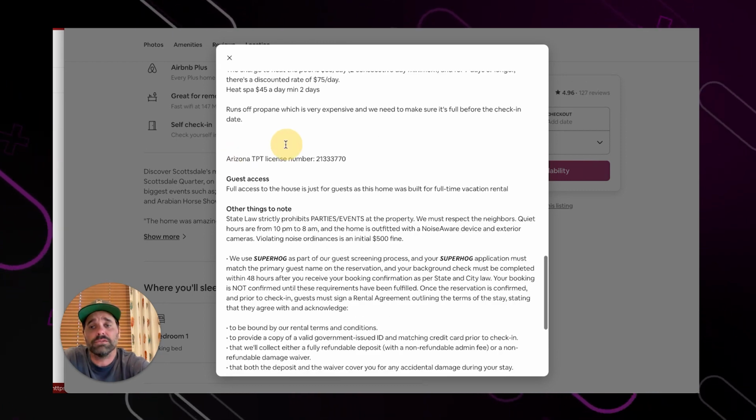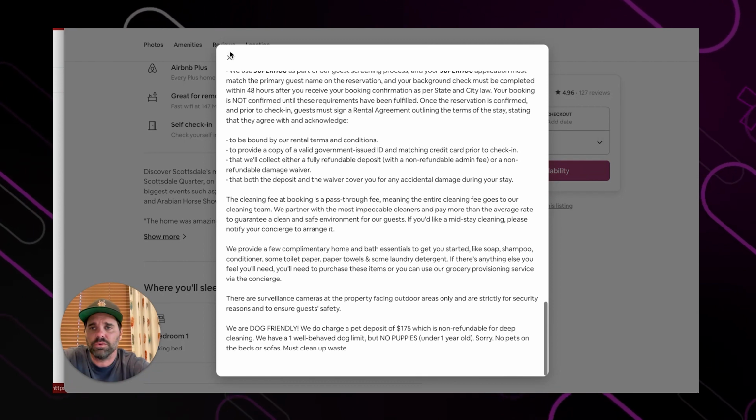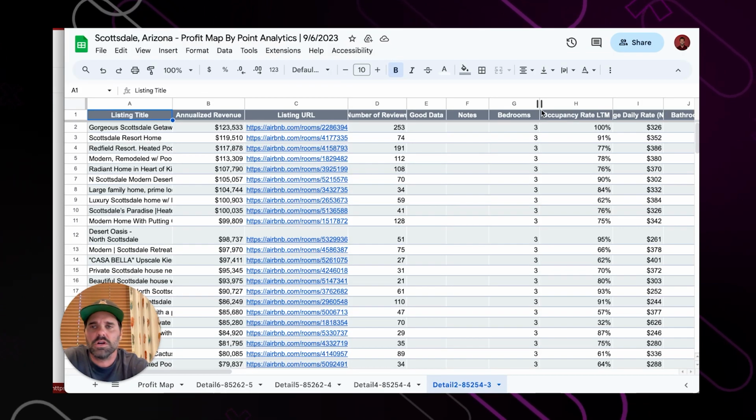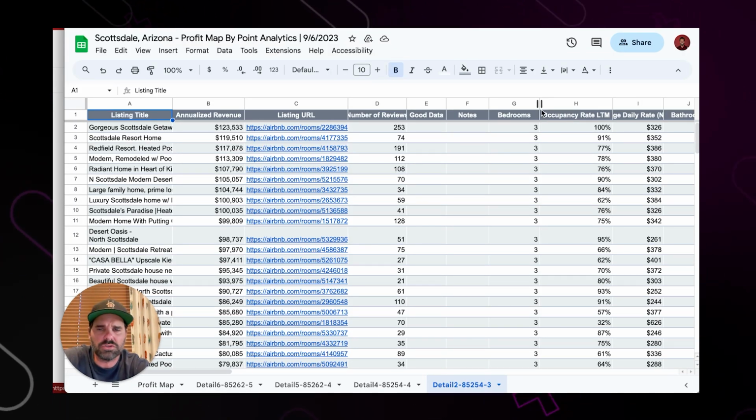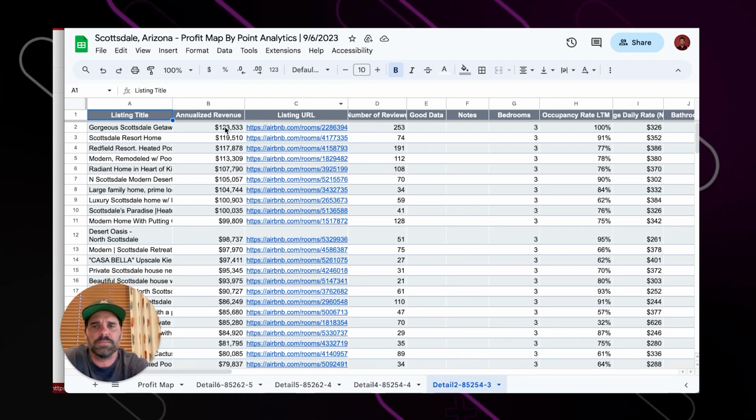Don't forget, if you're in Arizona, you got to have your TPT number on there and then all your house rules and whatnot. Okay, then what I like to do also, this is really rough. This is kind of a newer thing I've been doing. I've been working with my friend John.